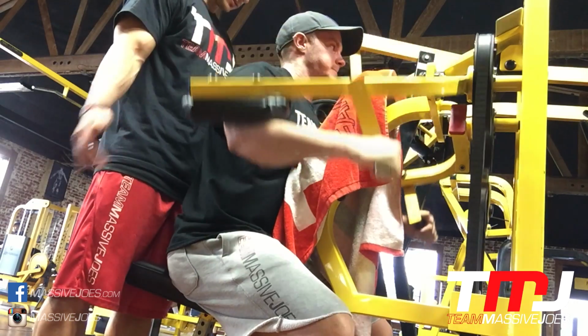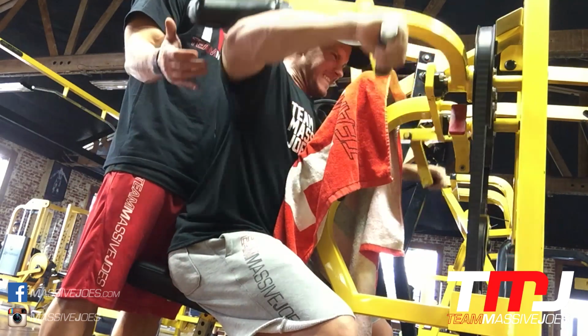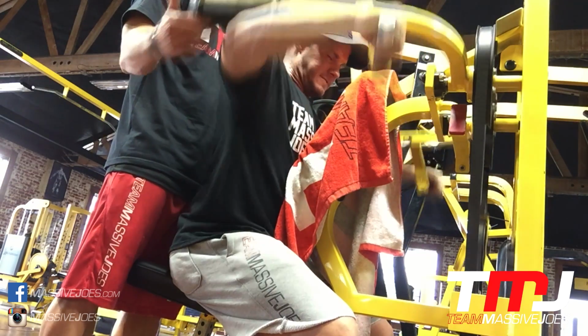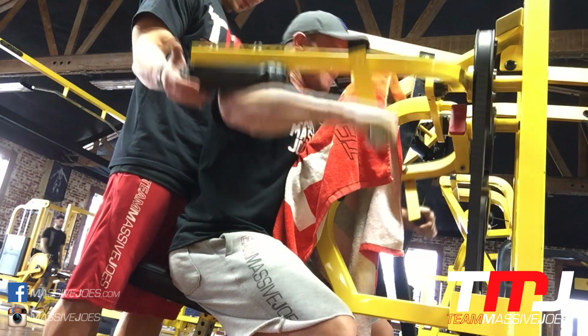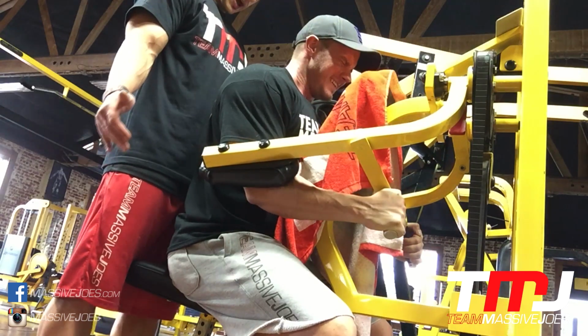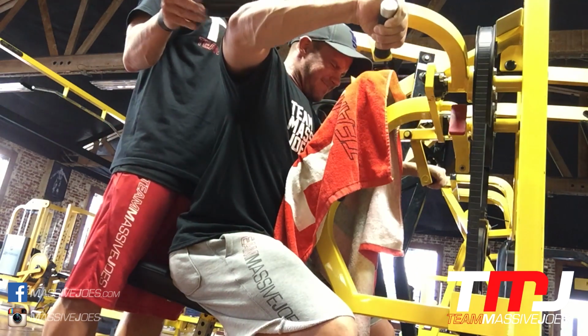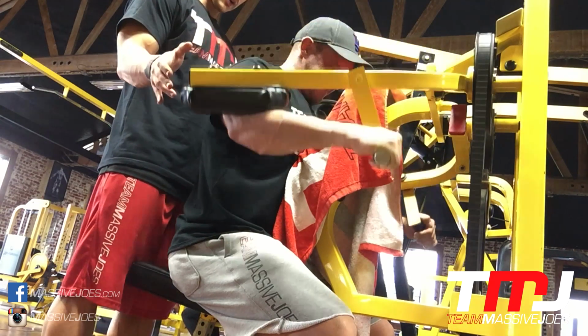So we started off with 5 sets of 20 reps. Nothing to failure, just to pre-exhaust the delts. And then we got into 3 working sets. What you're about to see here is the first working set. We picked a weight, went to failure, and when we reached failure, we forced out 5 reps with the help of the spotter.